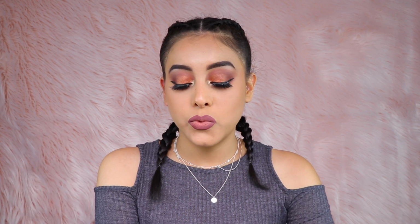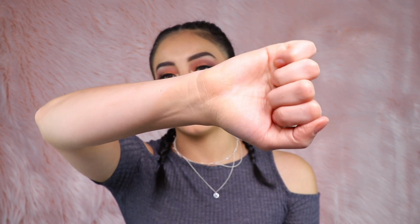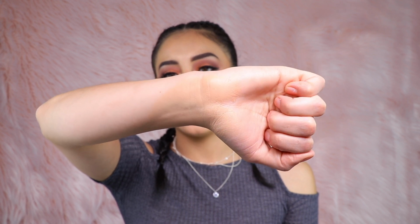The coverage on this one is truly great. It feels really, really thin. It feels like a moisturizer, but it truly packs a punch. As you can see, it covered up the green in my veins quite well. So I already know I absolutely love this foundation, and I'm so glad that I was able to get another bottle in my Gratis. It's so awesome.